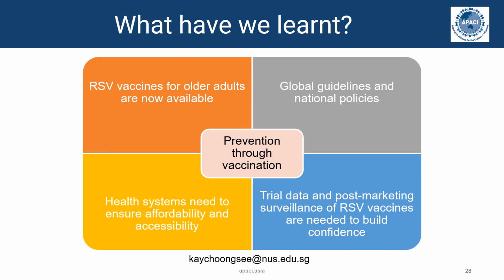In conclusion, we have learned that RSV exerts a significant impact on the health of older adults. Given the significant mortality and lack of specific antiviral treatments, prevention through vaccination is a crucial strategy for reducing the health burden of RSV infection. Vaccines in older adults are now available in some countries, with ongoing efforts to bring them to more countries. In addition, newer vaccines on different platforms are being developed to provide more alternatives for our patients. Nonetheless, to achieve implementation success, global guidelines and national policies need to include RSV vaccination, and health systems need to ensure affordability and accessibility of RSV vaccines, especially in resource-limited countries. Finally, more data from trials and post-marketing surveillance of RSV vaccines are needed to build confidence in the long-term efficacy and safety of RSV vaccination.